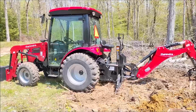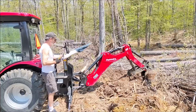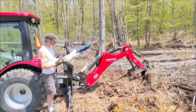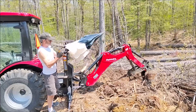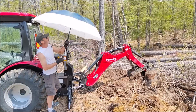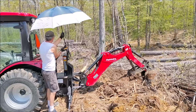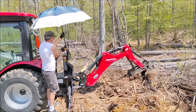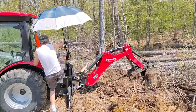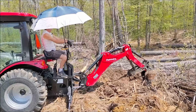Get digging. I got to set myself up with a little bit of sun protection because this white guy goes from white to red. No in between. This will help. Oh, perfect.